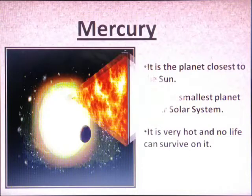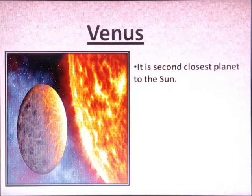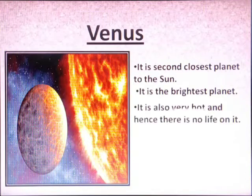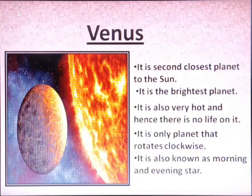Next we have Venus. Venus is the second closest planet to the sun. It is the brightest planet in our solar system. It is very hot and hence there is no life on it. It is the only planet that rotates clockwise. It is also known as morning and evening star.